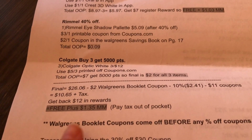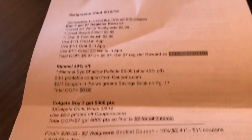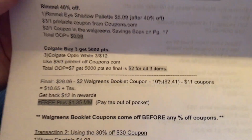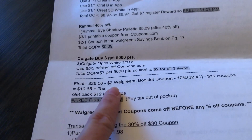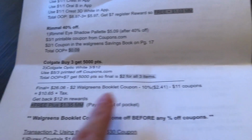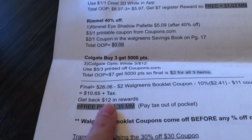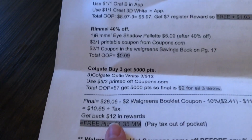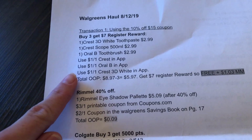So the $2 off, which is what we used on that Rimmel product here, you're gonna subtract the $2 off first. Then you're gonna subtract the 10%. So it's gonna be the 10% off of $24.06 because you have to subtract this first. So it's $2.41. Then we had $11 in coupons. So the total is gonna be $10.65 plus tax. We're gonna get back $12, could you imagine? $12 in rewards. It's going to be 5,000 points from this, and then a $7 register reward for this.